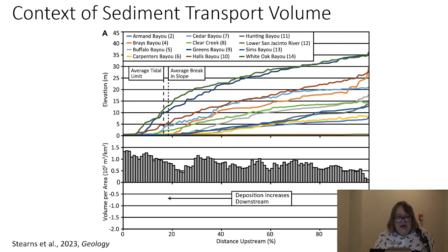And that allows us to compare each bayou to the other. In the different colored lines, you can see each individual bayou. It starts at 2 because one was a basin. And so Armand Bayou, Brays, Buffalo, etc., ending at White Oak. We can see that they each are carrying sediment down this way, but they have a break in slope where the average tidal limit is.